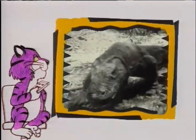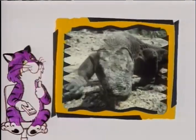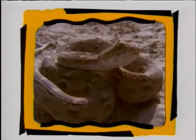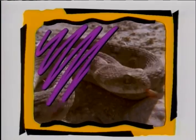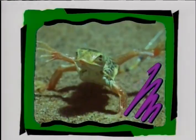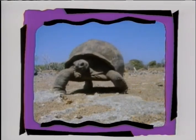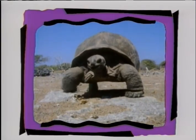Pythons are reptiles, slippery and long. So are sea turtles, whose flippers push them along. Komodo dragons weigh in at 300 pounds. And vipers scare you away with frightening sounds. The fringed-toed lizard lives on the hot desert sand. But turtles can backpack just about anywhere on land.